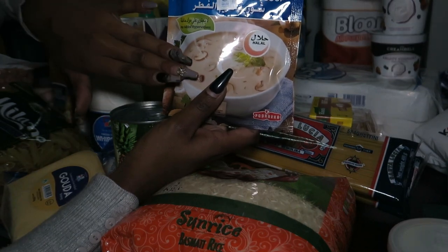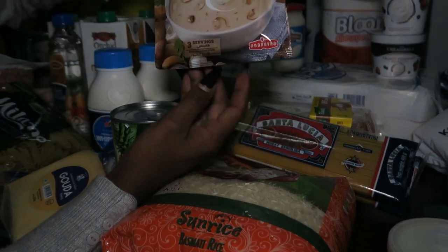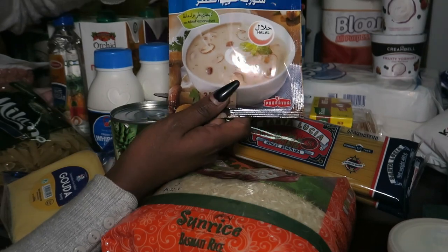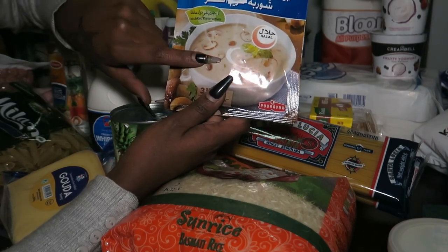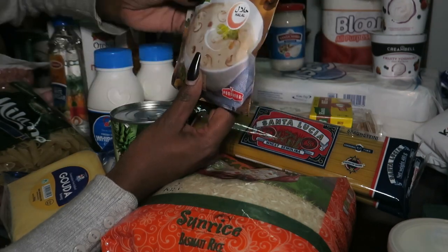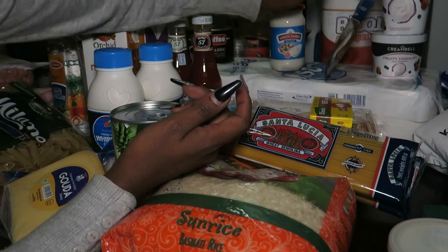So next we have vegeta. This is a mushroom soup. This I will definitely recommend, like 100 I would recommend this. Please make sure to try this as your starter. This is very good. At the same time, it's very healthy and it's very affordable too.